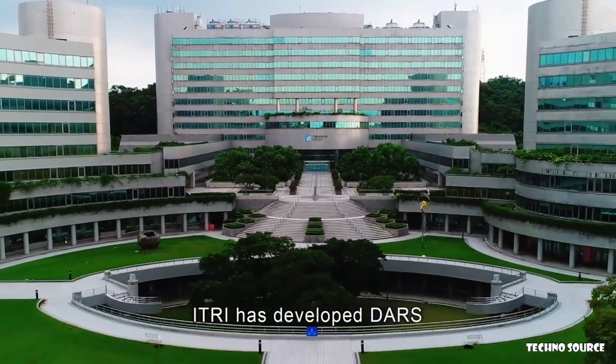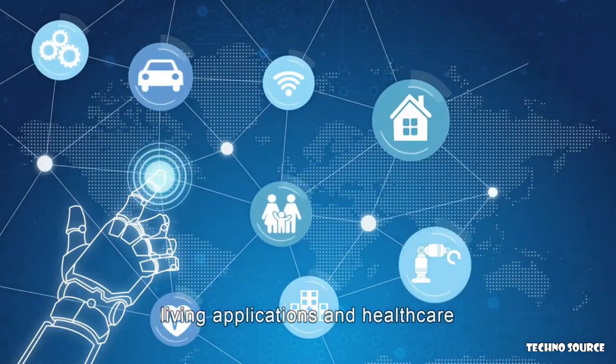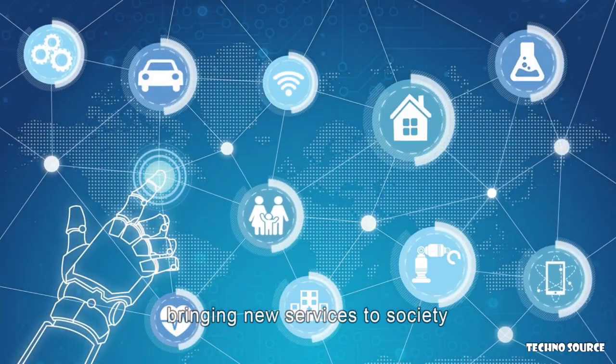Itri has developed DARS to help industry deliver smart manufacturing, living applications, and healthcare, bringing new services to society.